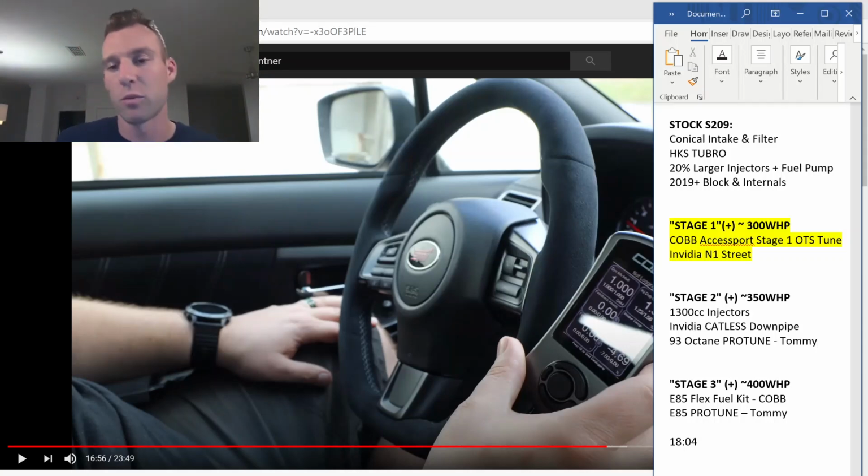So we're definitely trying to make it so the injectors are not the weak point. We really want to see what that HKS turbo can do for us, since we already got it on there. It came from the factory, the STI factory, not the Subaru factory too.